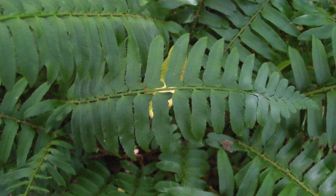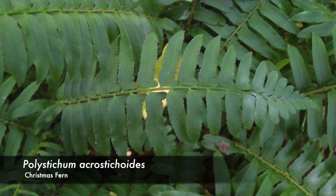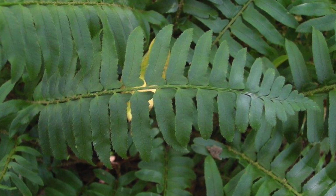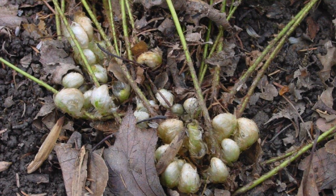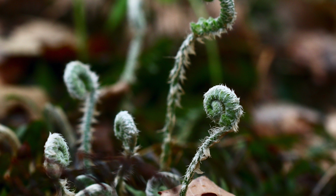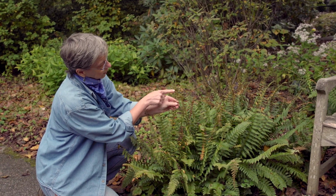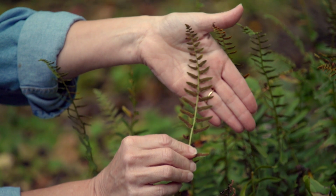The first fern on our walkabout today is a Christmas fern. This is an evergreen clump-forming plant. The plant is typically 1 to 2 feet tall and has upright fronds through most of the year. The fiddleheads push up in the springtime through that old growth that's laying down. In the fall is when they put out the fertile spore structures here at the ends of the fronds.